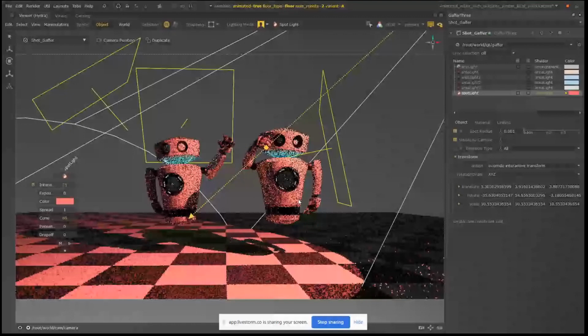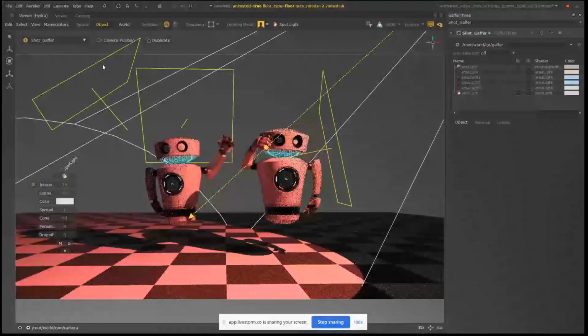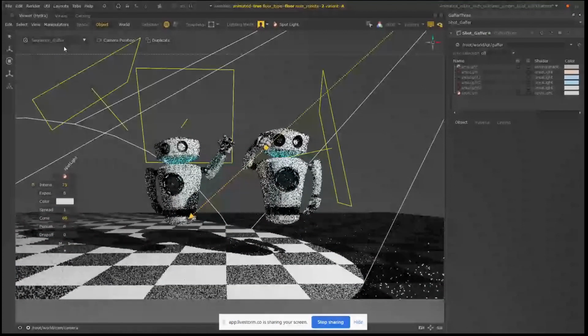This is a shot-based override of making it red. But if you go back to the actual creation package where it was created in the sequence gaffer, that still shows its original creation as being white. So really familiar to any lighting artists that have actually used this before.